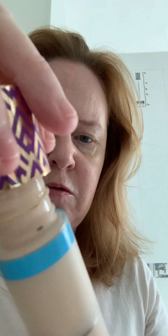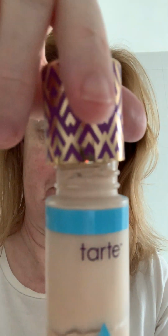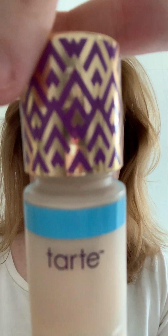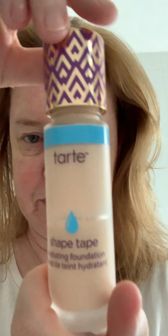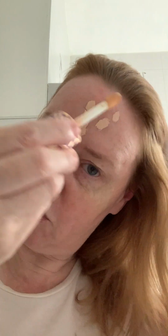I'm going to use my old Tarte Double Duty Beauty Hydrating Foundation from Tarte. I'm not sure they do this anymore. I've had these a while now. So I'm just going to blob some of that on. I'm actually going to put some concealer in as well. I'm going to kind of mix concealer with foundation.